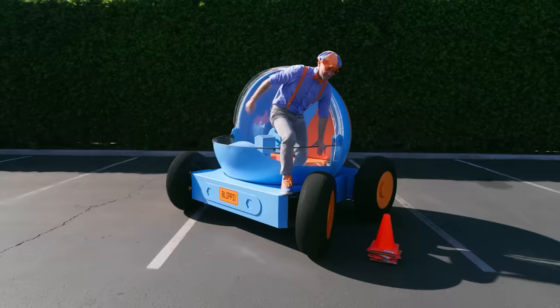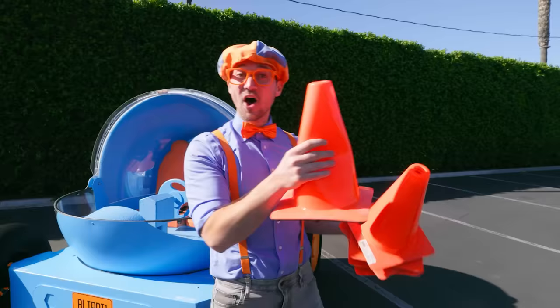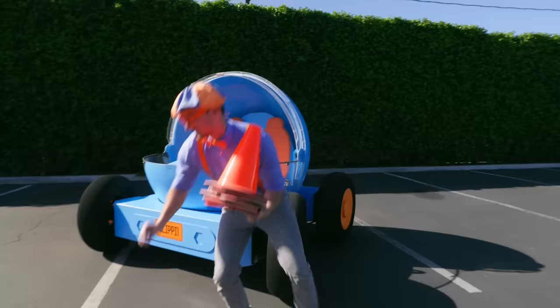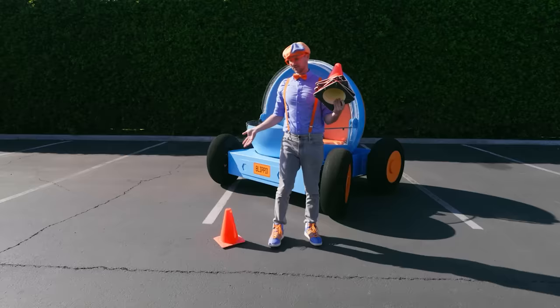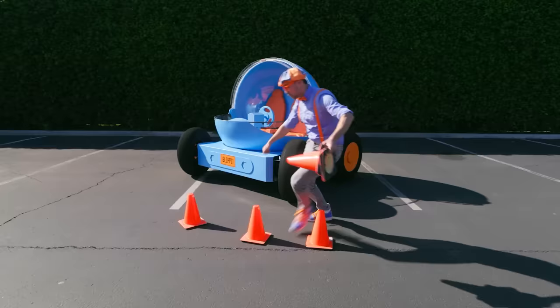What are these? Yeah, I know what these are. These are safety cones. Whoa, and I love the color, orange. Wow, one of my two favorite colors. Safety cones are used to place on the ground, like that, to let people know that there's something around here, just so you don't hit it. Or you could also place a few of them like that, and then you can make an obstacle course. Check it out. Yeah, you can weave between them.